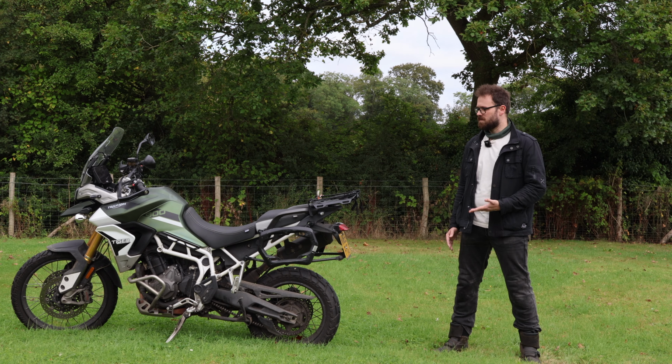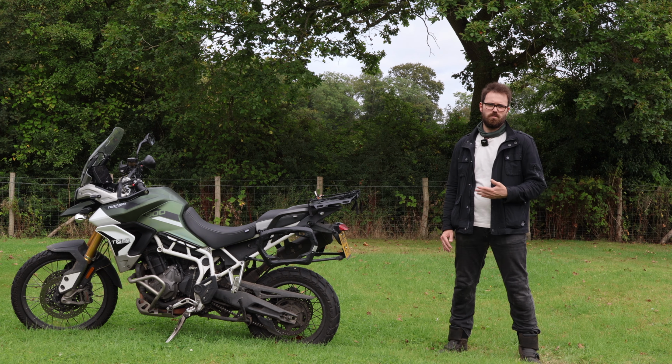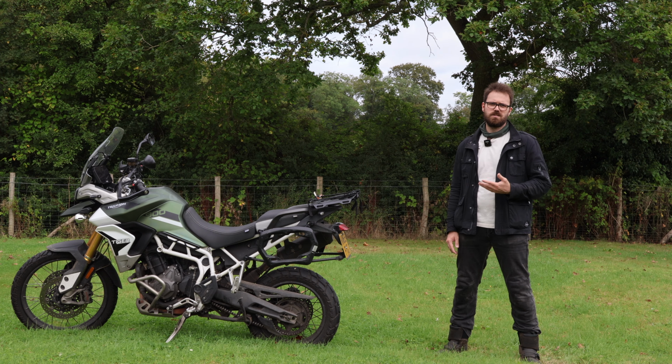Realistically speaking, it is more of a touring or road bike or road adventure bike than it is off-road. It is more at home on road than some of its other rivals. Think the Tenere 700, think the KTM 790 or 890 Adventure. But even so, you shouldn't avoid going off-road for that reason.